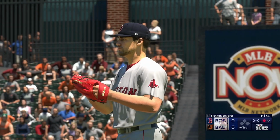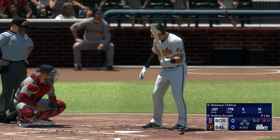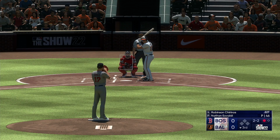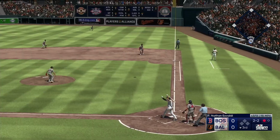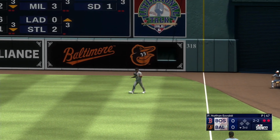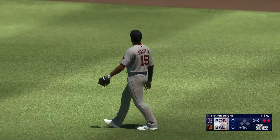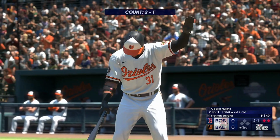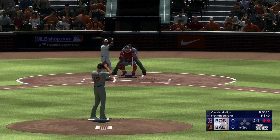Batting ninth, the catcher, Robinson Chirinos. Two-two now. In the air, right field, Jackie Bradley. Out number two. Now batting, center fielder, Cedric Mullins, who led off the game with a strikeout, as the batting order turns over. Two outs.